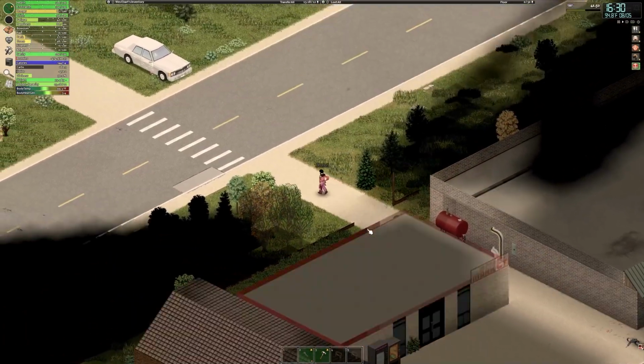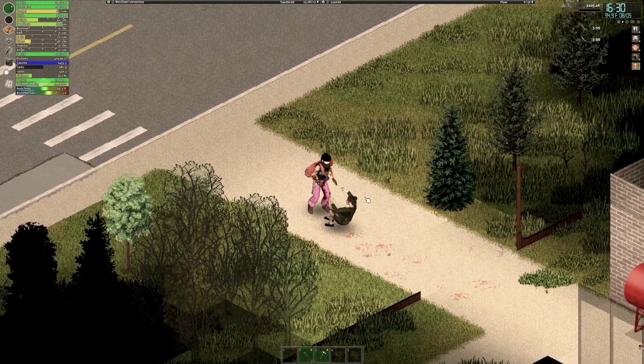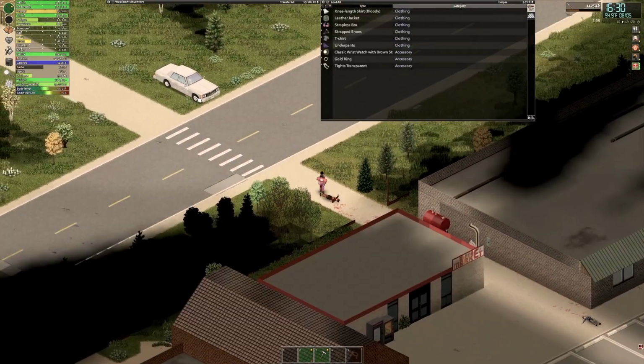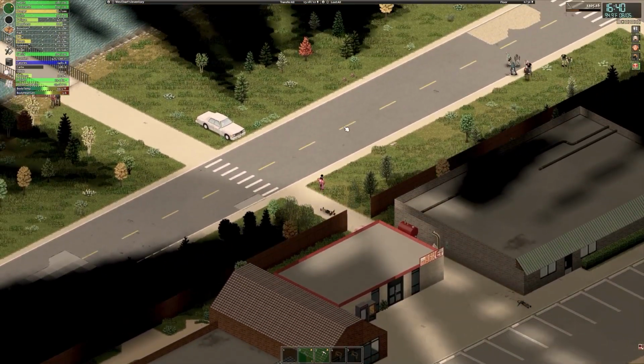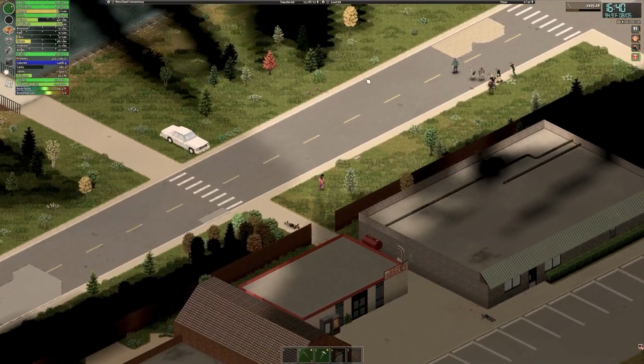Jesus, I thought I heard, I thought those steps weren't mine. I was like, what the hell is that? Get the hell out of here. Oh boy. How are we doing on fatigue? 42. Okay, clear these out too.